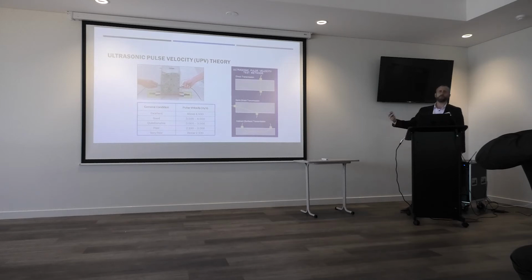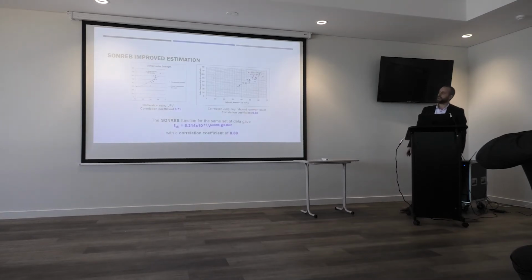In the field, mostly a rebound hammer is used because it has those correlations built into the hammer provided by the manufacturer. Nobody sells an ultrasonic pulse velocity tester that has the calibrations built in.